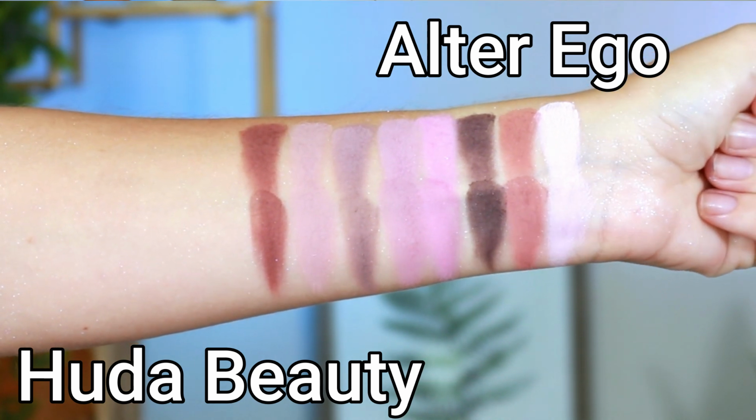When comparing it to the mattes, they're pretty much identical, although I feel like a few shades were just a tad bit off in the undertones, but the mattes swatched beautifully. Now when comparing the two, I would definitely say the Alter Ego mattes swatched better and softer and had more pigmentation than the Huda Beauty. It's so funny to compare the two because the mattes are winning for the Alter Ego, but the shimmers are winning for the Huda Beauty, but both are going to be really, really gorgeous on their own.